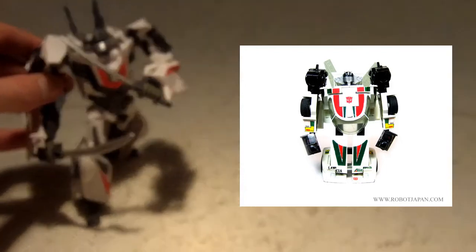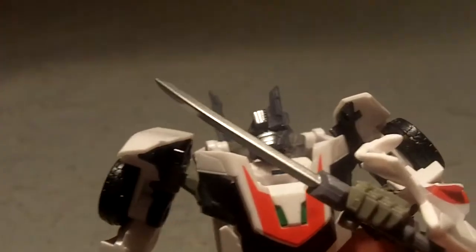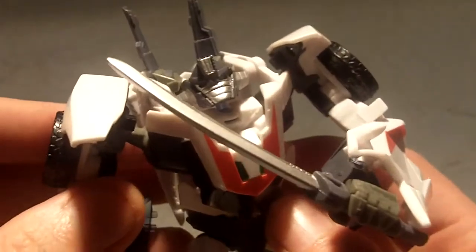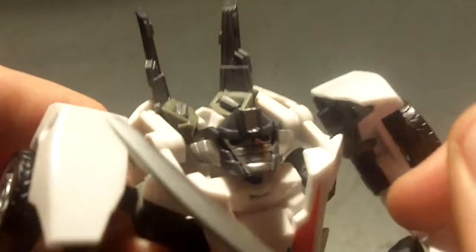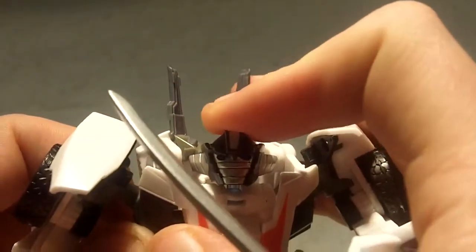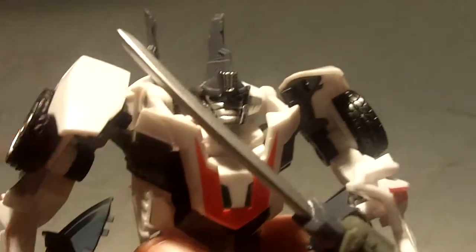Let's switch to macro, get some close-ups of this guy, try and get some better light on him for you. There you go. Very beautiful head sculpt, blue eyes, no light piping unfortunately. Oh, there is a little bit of light piping, sorry. Bit of light piping in there for the blue eyes, but I'm sure they're painted. Yeah, look painted to me. I'll get a torch in a moment.